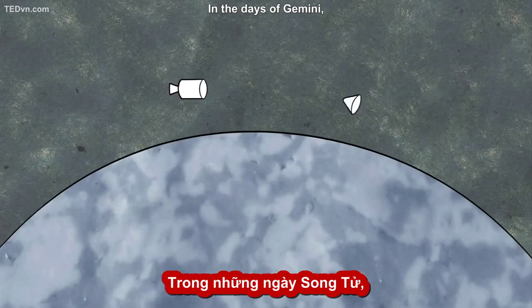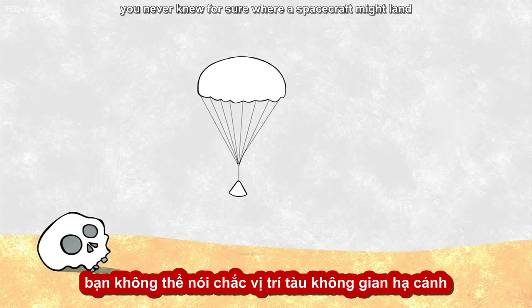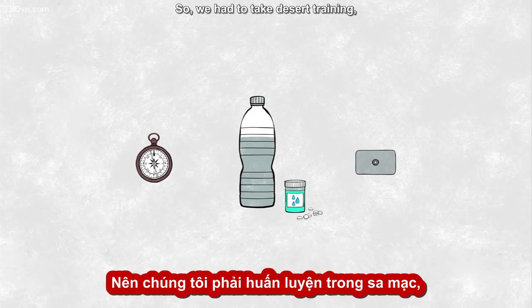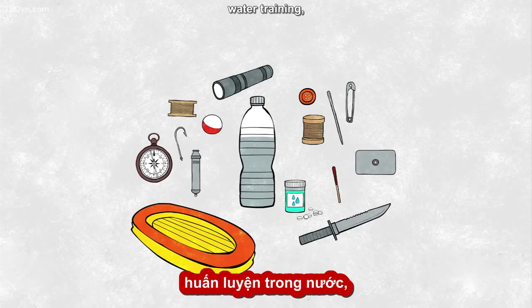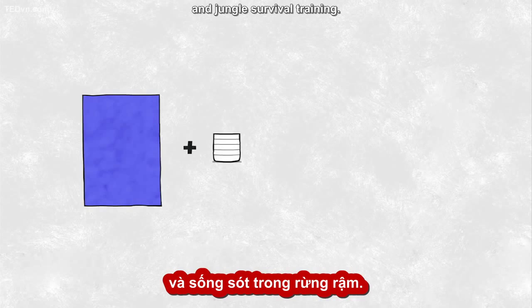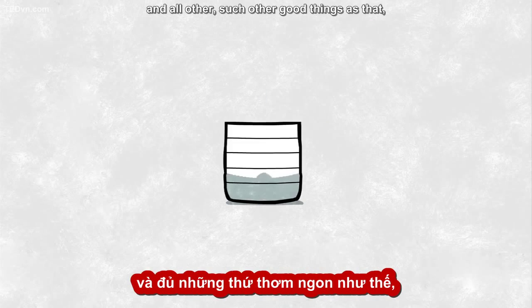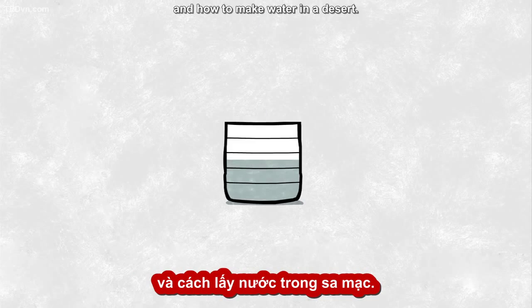In the days of Gemini, you never knew for sure where a spacecraft might land if there was an emergency deorbit. So we had to take desert training, water training, and jungle survival training. We had to learn how to cook and eat snake and all such other good things as that, and how to make water in the desert.